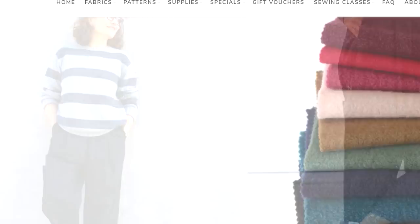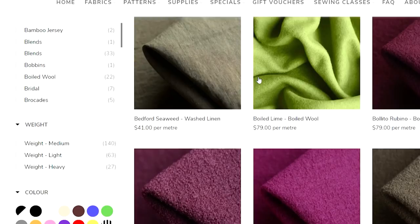In particular, they have a brand new range of boiled wools in. This was released last week. The color range is just stunning. I'm going to show you on the video. You'll see exactly just about every color of the rainbow. Their boiled wool from Tessuti is actually imported from Italy. It is the most superior quality boiled wool that I've ever actually felt and worn and sewn with.